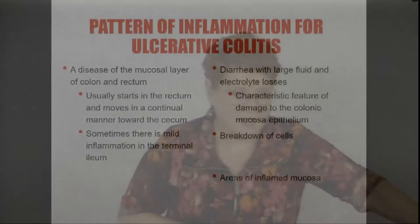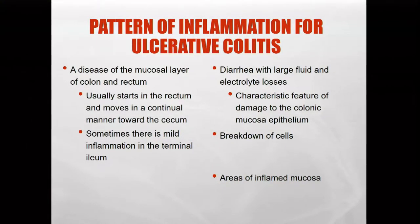There's mild inflammation in the terminal ileum, so sometimes it will back all the way up into the ileum, but not often. Diarrhea with a large fluid and electrolyte loss. As you will find out as we go into fluid and electrolytes, this can be really dangerous, okay? Because electrolyte disturbances not only affect certain body shifts, but they will actually cause the heart to malfunction, and obviously we need the heart functioning properly. It can also damage and change the function of the kidneys, okay?